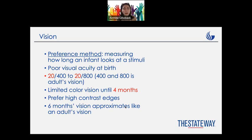Another point is about when their vision is going to be mature. I would say that by the age of 6 months, or maybe more, depending on their development pace, they might have a vision like an adult. An adult would have a vision of 800 or 400, and a newborn would have just 20% of that, which is crazy. It shows how limited their vision is.